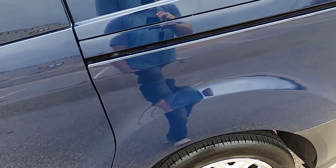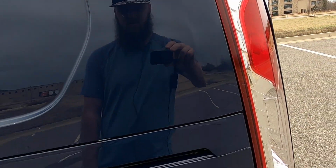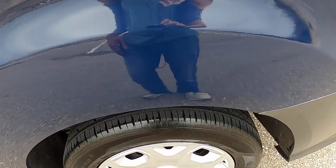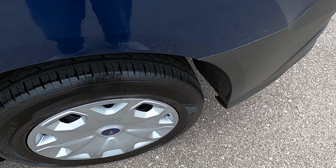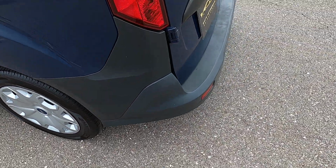Moving over to the driver's side rear quarter panel. Looks good. Rear driver's side wheel, a little bit of scuffing on the hubcap cover there. But if there's any defects on these, they are very, very inexpensive and very easy to replace.